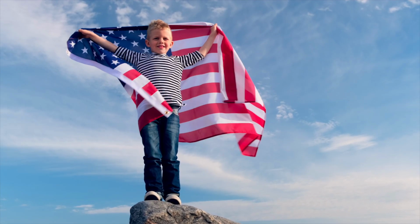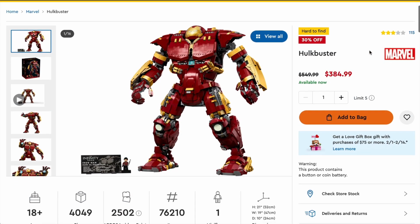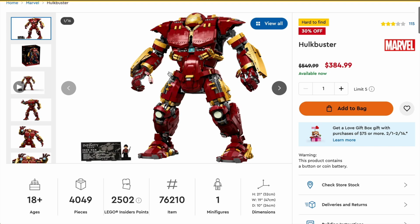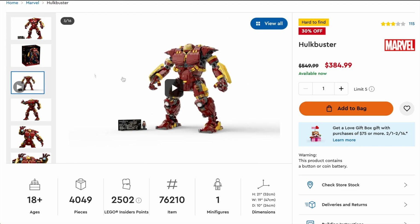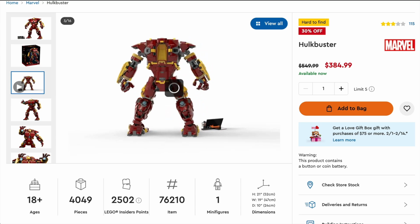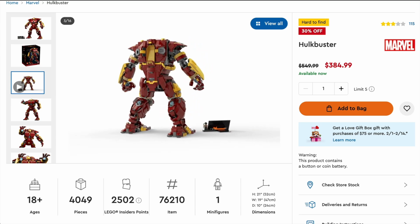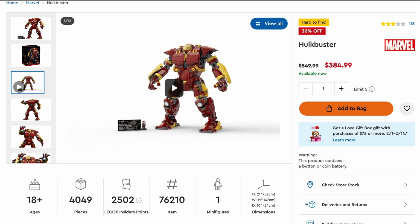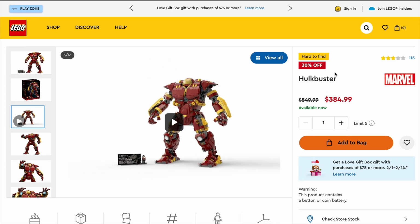And this week we'll kick things off in the States. Now we might as well start with LEGO themselves, and they now have 30% off of the Hulkbuster. We've touched on this once before, so I will be brief. This obviously has had some stick for not being quite as like the original as it should be, let's just say that, but it can be rebuilt using mostly the same parts into something much closer to the original. And 30% off, as well as, of course, getting your insider points. This is a pretty good one to consider.